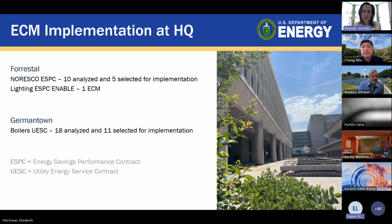We have two headquarters facilities. The first is Forrestal. It's located in downtown Washington, D.C. You can see the picture of it right there on your screen. It's about 1.8 million square feet. There are 3 buildings that you see from street level, all connected with 2 levels under the ground. We say it's like an iceberg. You see what's on top, but there's a lot more beneath the surface that you don't see.